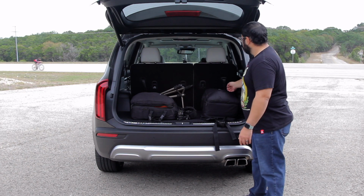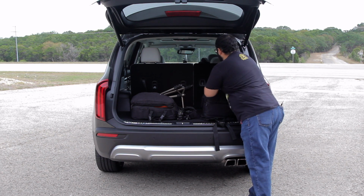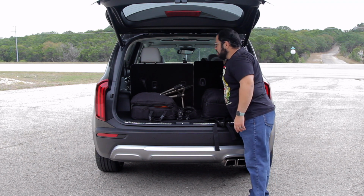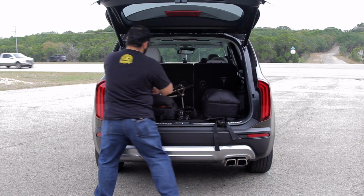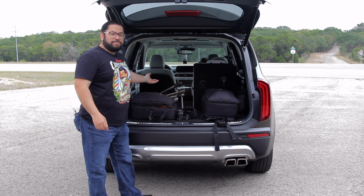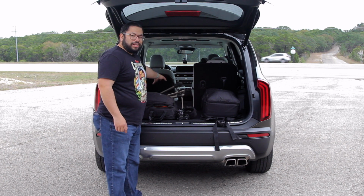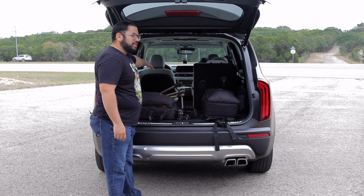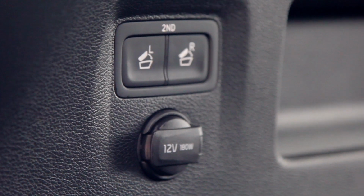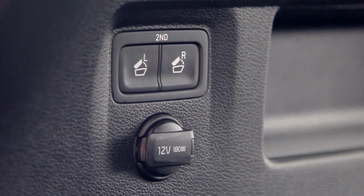Not to worry though, because what you can actually do is put these seats down and it gives you more space. I can't put this one down because the baby seat's there, but it does give you a large amount of space. Now, not only do you have this one that you're able to put down, now this one's manual, but the one in the second row, there is a little button here on the side that lets you put that one down and lets you haul really long things.